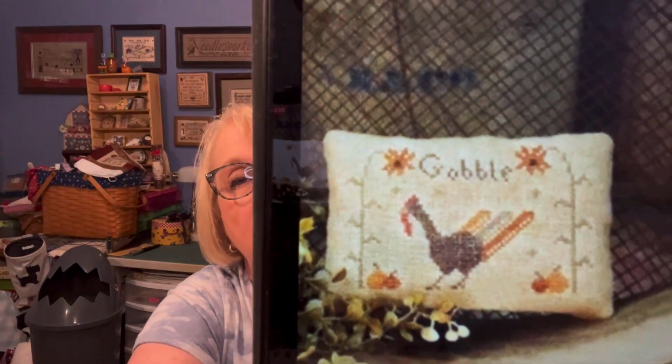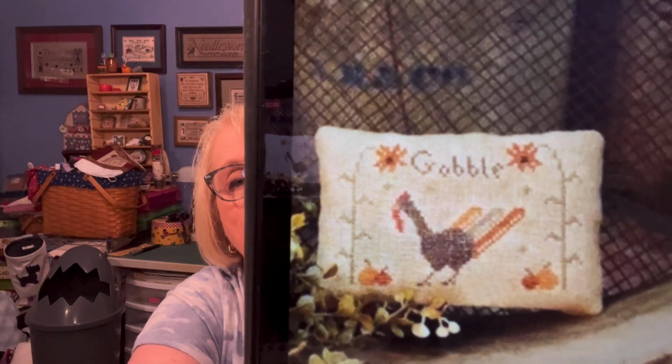All right, then there's Gobble. It's a primitive Gobble Thanksgiving pillow. Look at that turkey and his wattle, the red wattle. That's what that's called. Then, I'll get smaller. Excuse me. Then we have 3 more pumpkins. It's called Cynthia's Pumpkins.